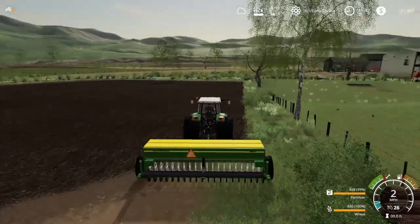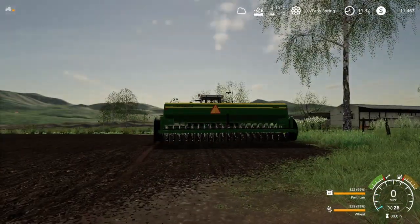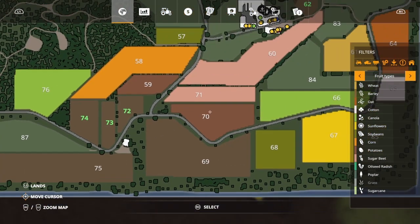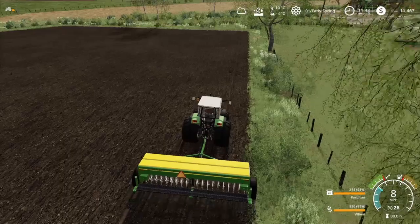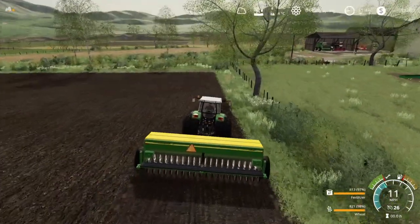Right, so wheat hopefully going in the ground. Is this even planting? I don't even know. Possibly is, possibly isn't. I have no idea. I can't really tell the difference, to be honest.